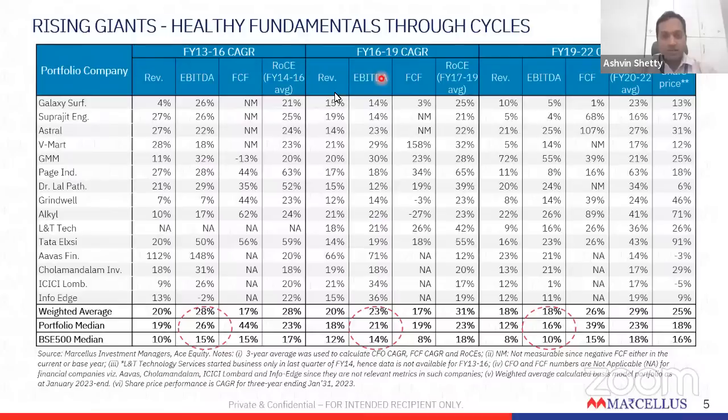And similar for the retail champs. But before I go to the retail champs, when you compare to the benchmark BSE 500, you will find there's a lot of divergence. Roughly, the portfolio fundamentals have compounded at twice that of the benchmark BSE 500 across different time periods.